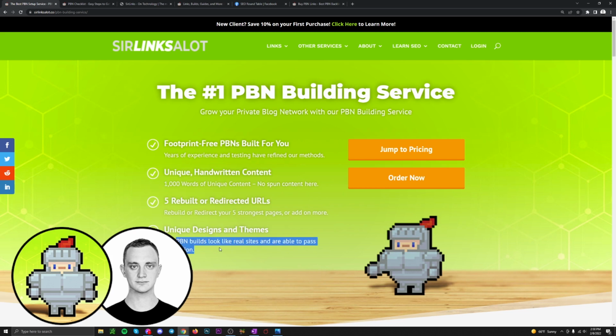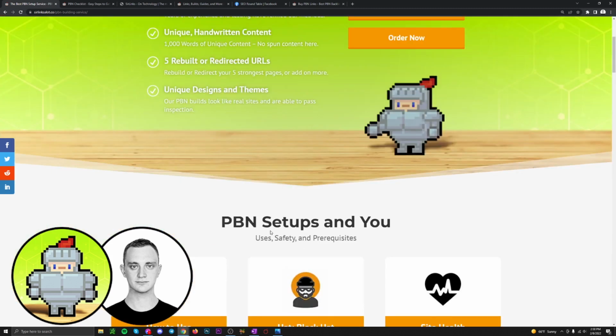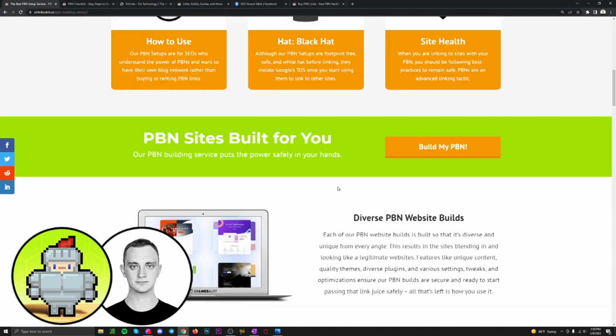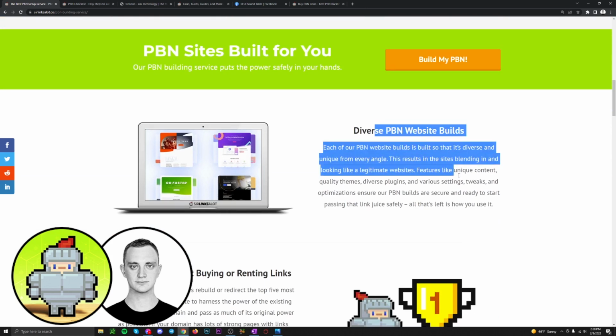Our PBN builds look like real sites and are able to pass manual inspection. Scrolling down a little bit, we get to this part where it says PBN builds are black hat. They're actually white hat, but once you start using them, they're black hat, so they might as well be black hat anyways.